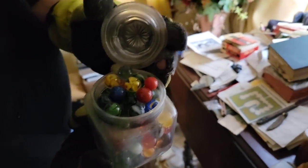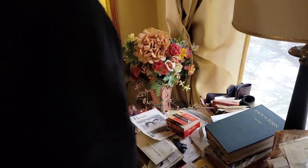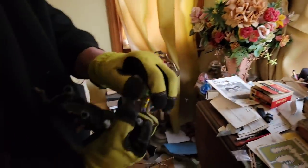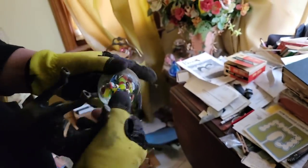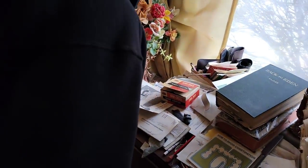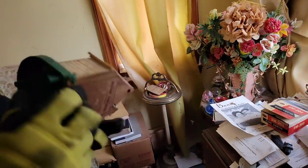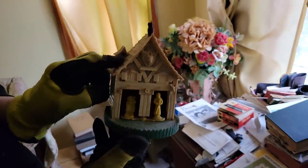Whole jar of old marbles. There's a brass horse over here. And then I see another paperweight back there. And then right there, Shane, is the table that matches this table. So we got a pair of matching end tables. The weather forecaster, how to use it. That's pretty cool.